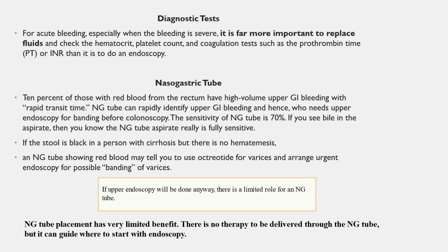NG tube. 10% of those with red blood from the rectum have a high volume upper GI bleed with rapid transit time. NG tube can rapidly identify the upper GI bleed and who needs upper endoscopy for banding before colonoscopy. The sensitivity of NG tube is about 70%.